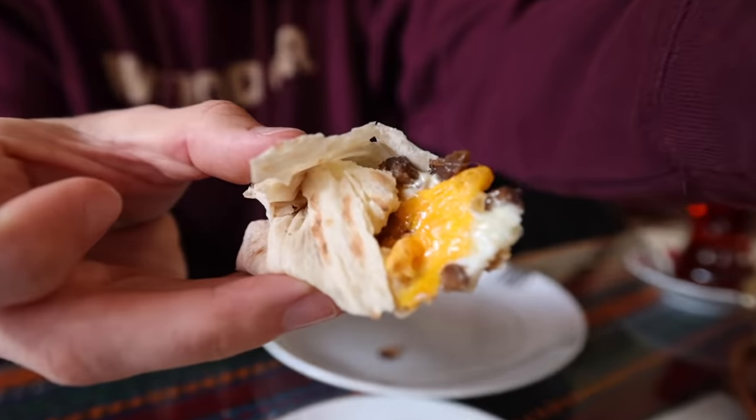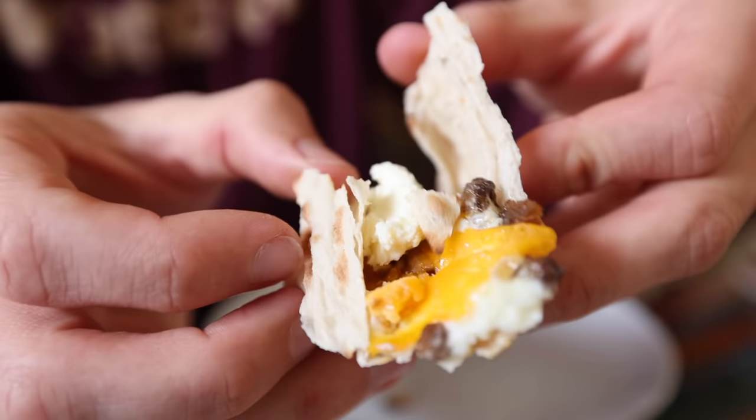So now what you can do is just kind of mix and match how you want, with the cured beef, the eggs, and a little beef in there. Get it all wrapped in your lavash bread.